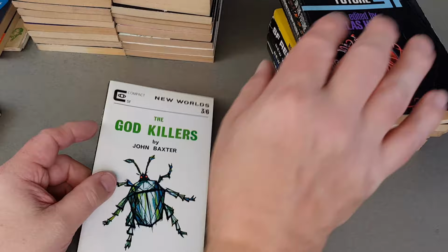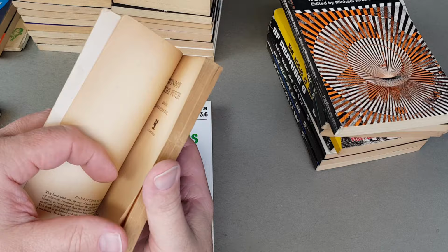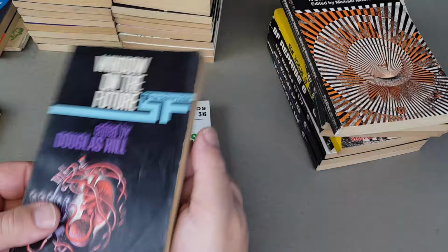Is it all by Douglas Hill, or did he just edit it? Yeah, it is different authors. Look, so it is an SF anthology, that one.